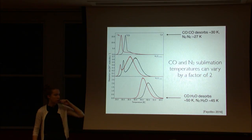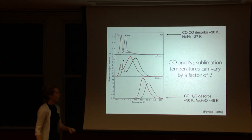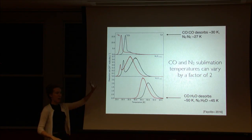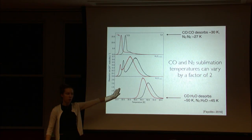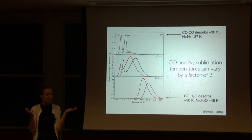So shown here are 3 of those desorption curves for CO and N2, 2 of the most abundant volatiles during planet formation. And what they look like when we have a pure ice, when we have a compact water ice, and we have a porous water ice. The main thing to take away is that you can change the binding energy by about a factor of 2, which means you change the sublimation temperature by about a factor of 2, which means that you change the snowline location by, as it turns out, potentially a pretty large number.